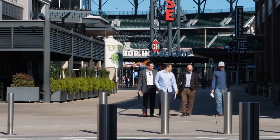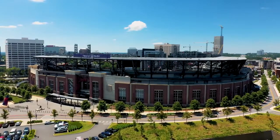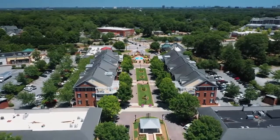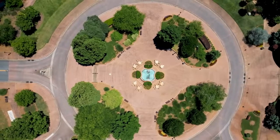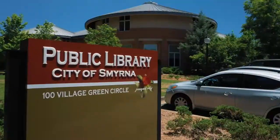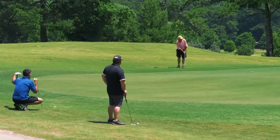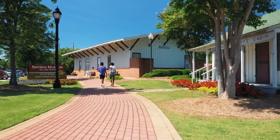Another fun and exciting thing about Smyrna is it's so close to the Battery and Truist Park, the home of the Atlanta Braves. At the heart of Smyrna is the lively Village Green and Market Village, a true live-work-play city center that features numerous shops, restaurants, several green spaces with beautiful water features, a Veterans Memorial Plaza, and a city-owned library. Just outside the city center, there are several nearby parks, shopping centers, a golf course, and other fun things to do around the city that keep residents and visitors busy throughout the year.